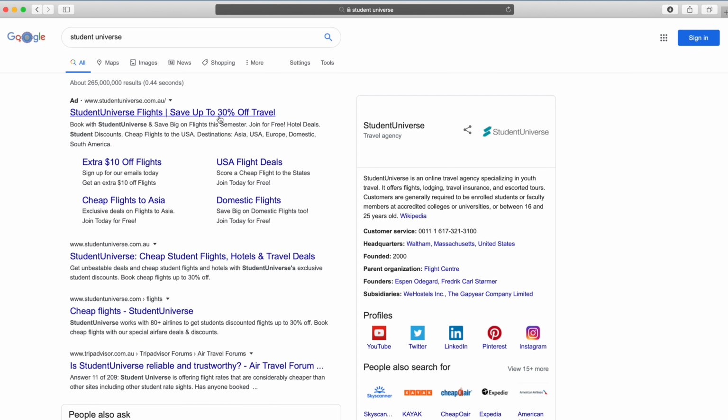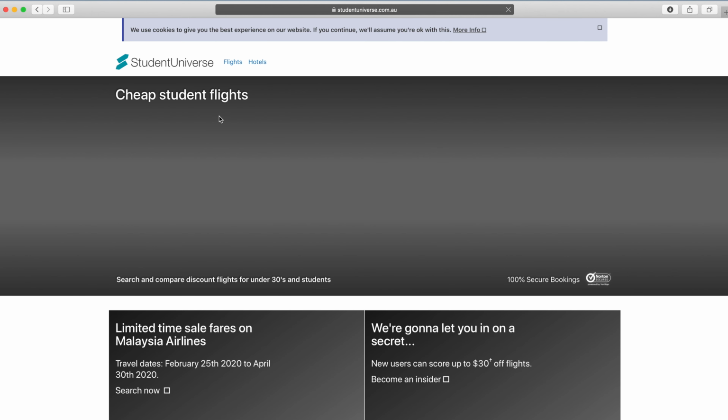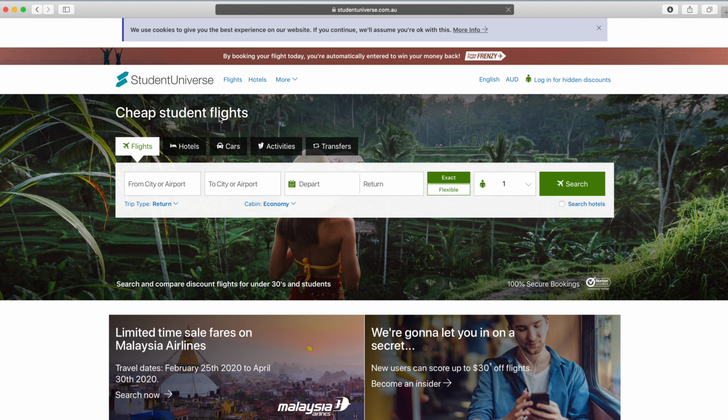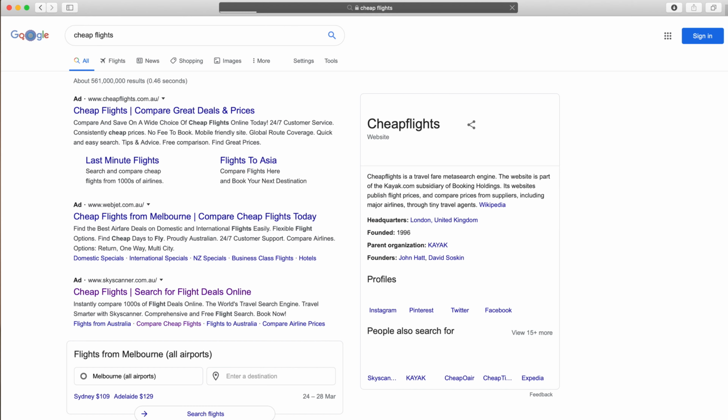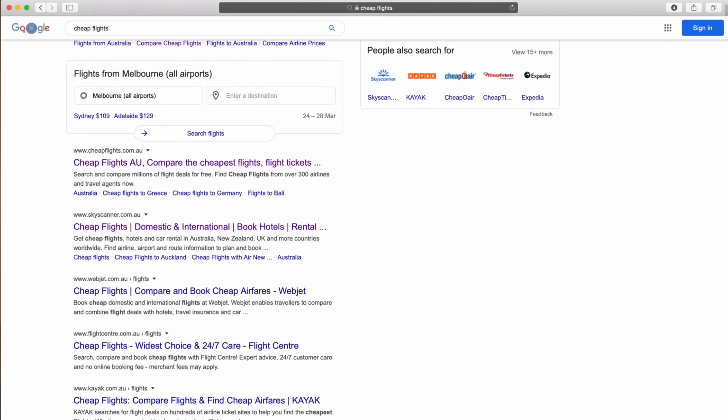Number one is a site called StudentUniverse. I discovered this site a little over a year ago, and since then I have pretty much booked every single flight through this website. For some reason, when you look up cheap flights, it's not one of the first sites to come up. I'm not sure why, but it really is the best site for booking cheap flights. If you're a student under 26, you get even cheaper flights, which is amazing. But if you are over 26, the flights are still super cheap, and in my experience, they seriously beat pretty much every other flight site out there.